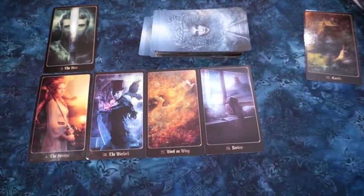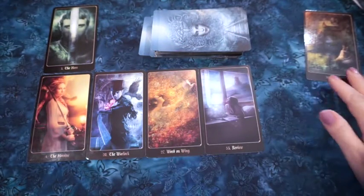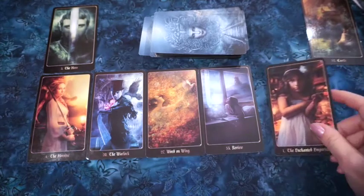We have the review card. This is about reflection. This is about thinking about things, really looking over things that have gone on in the past, and taking that moment of review, that there are answers to be found in the past. So it does look like there's some work that needs to be done before we can get here. And again, this is a completely fictitious reading, which I don't generally like to do.